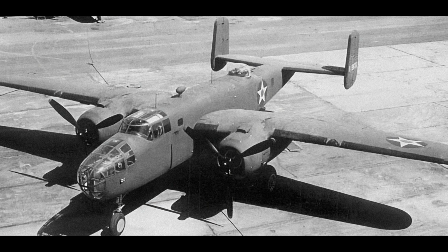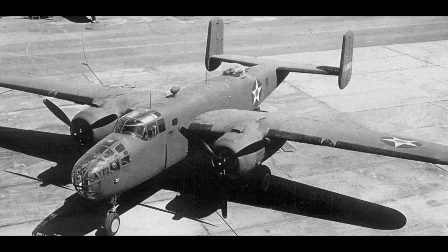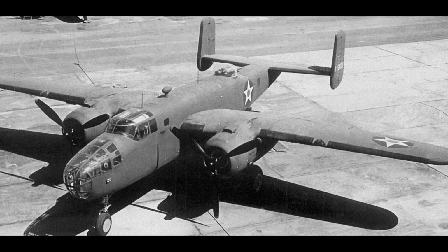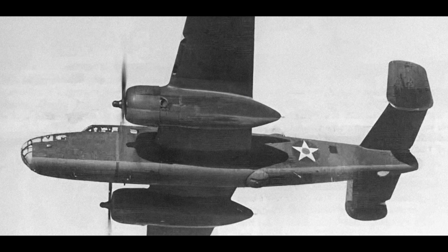The first two of these aircraft rolled off the line in early 1942. One of them flew for the first time on January 3rd. It was piloted by veteran test pilot Paul Balfour. This was the very first B-25 Mitchell fully assembled at the bomber plant in Kansas City.